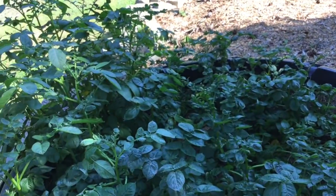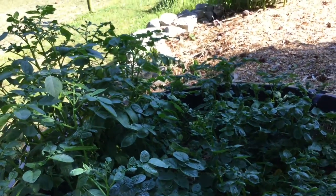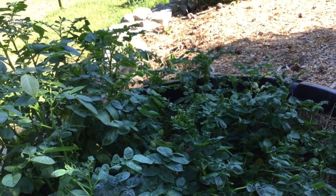It'll get quite a bit of sun right here, but it's too heavy for me to move now. I know there's a ton of potatoes in there, and when it comes time to harvest them, I'll just pull what I can out and dump the rest over.